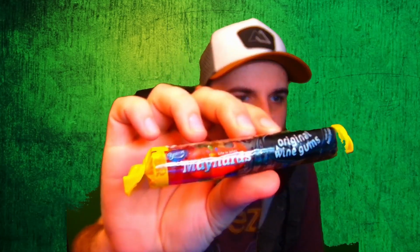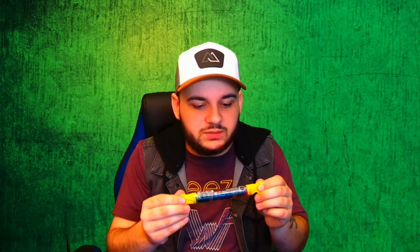Life is juicy. Maynard's original wine gums. What are wine gums? Let's open that up and see. What the? My hands got wet as soon as I opened the package. What are these? They're a weird kind of gummy.